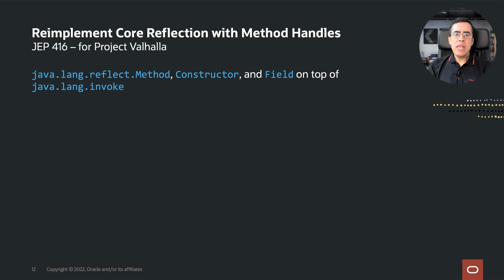JEP 416 re-implements core reflection with method handles. This is likely to be invisible to most developers, even those using reflection. Before this change, there were different internal mechanisms for reflective operations. With JDK 7, we added method handles as yet another way of handling reflection operations. With JDK 18, we re-implement java.lang.reflect on top of method handles, establishing a common baseline. This will make it easier to upgrade reflection when new features are added, such as those envisioned for Project Valhalla.